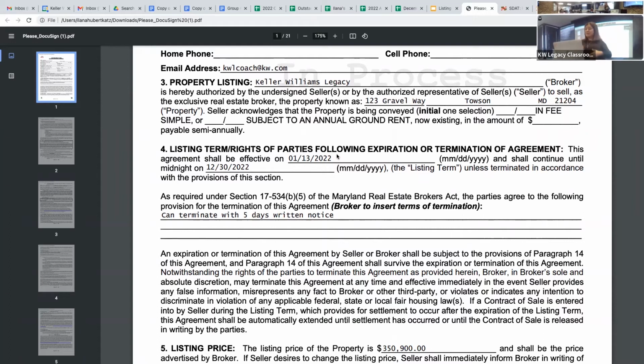The termination date, where I put in 12/30, that's completely up to you, right? Some agents put out 6 months, some agents put out a year. Some, to get the seller to say yes, I've seen quick 30-day ones. Don't recommend it, but if it means landing the listing, maybe you want to do that. If it's a luxury listing, you definitely don't want less than a year because it can take up to a year to sell luxury sometimes, right?